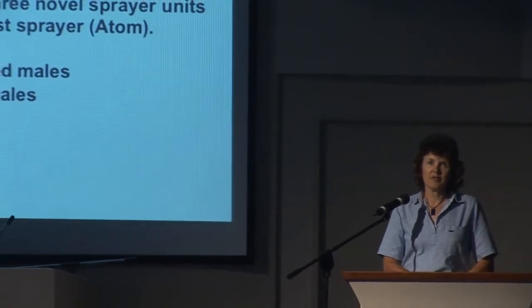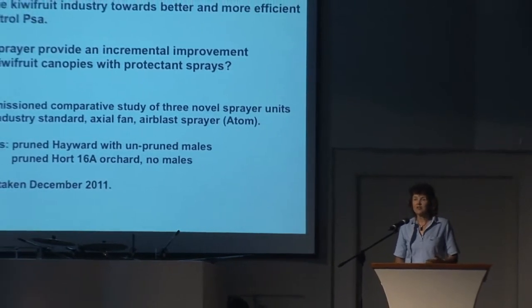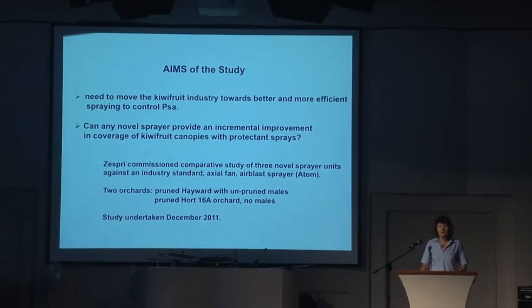Basically the aims of the study. There is very much a need to move the kiwifruit industry towards better and more efficient spraying to control PSA. We know that. In the past you haven't really had any issues. You might have thought you had, but I'm sure now you think you didn't. And your sprayers were doing an adequate sort of a job before.